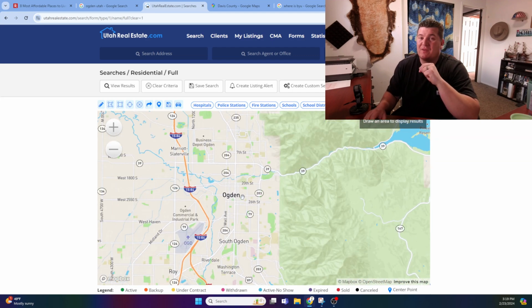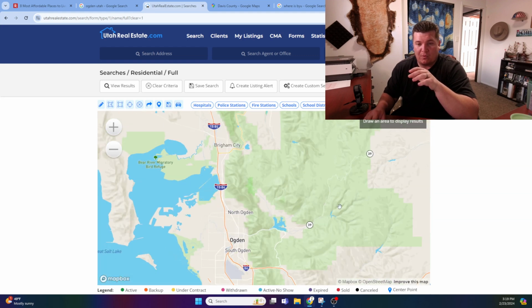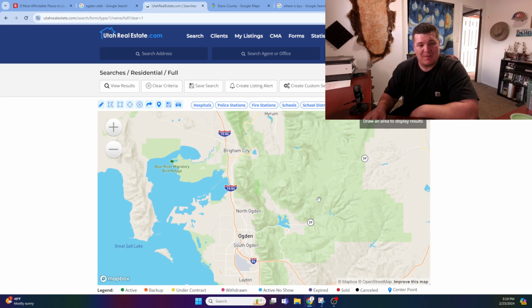I really like 25th Street. It's got the best bars in all of Utah. That's 100% fact. I like the fact that you're only about 15, 30 minutes away from Eden and Huntsville, and you really can get out there. Once you start getting into this road right here, if you're a redneck like me, it's nice to be out there. There's not a lot of people out there.